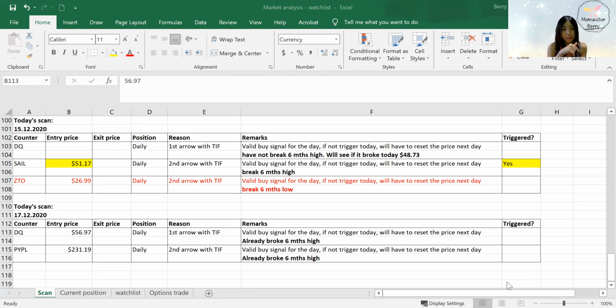But today I managed to scan PayPal as the second valid entry. The first valid arrow does not break the 6 months high, but this second valid arrow actually broke a 6 months high. So I will set a buy price at 231.19, following the system. Basically, this daily market analysis is supposed to follow the system, entry and exit following the system. So for PayPal, I decided to enter this counter by following this system. I will not touch my long-term position. Long-term position, just leave it there. But for now, this will serve as a buy signal for me as a second valid signal.